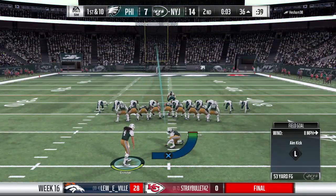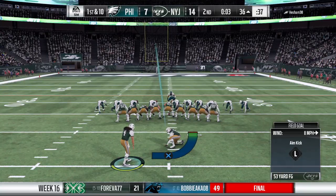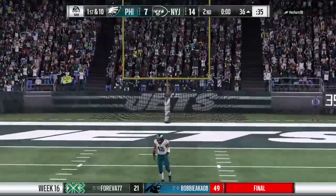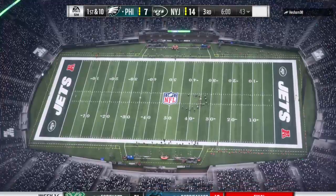So 3 seconds here remain in the half. On is the field goal unit to see about getting 3 points. From the right hash, this from 53. And I don't think this has the carry. It does not. It's no good.